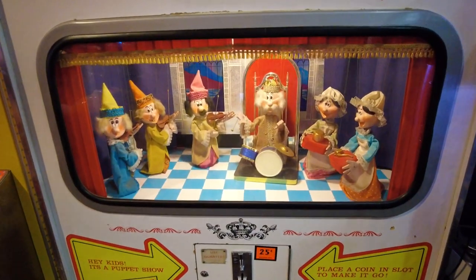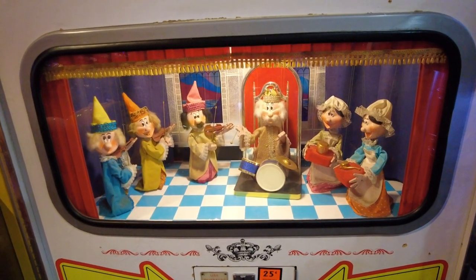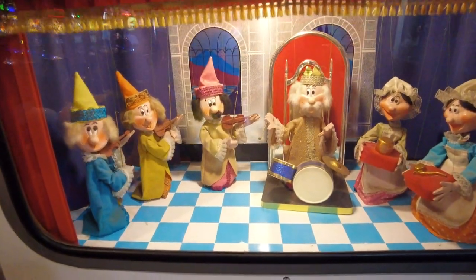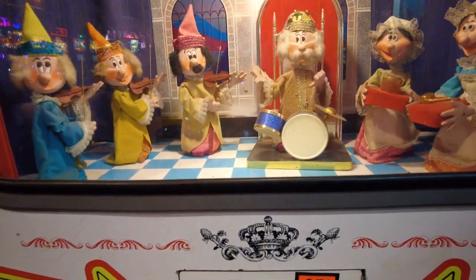Well, let's just hope that the old King Cole marionettes can sing a song for us. Let's see what happens. Yes, they are working.